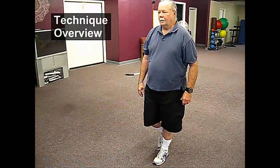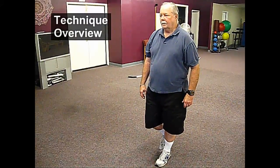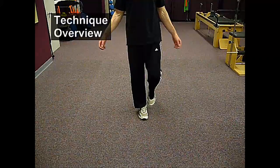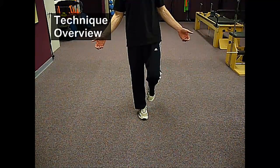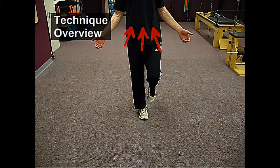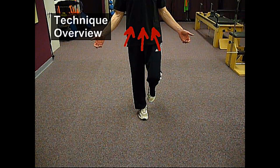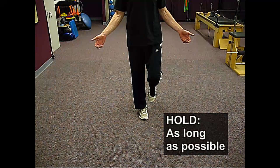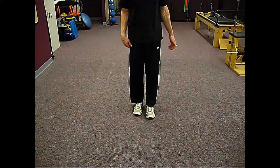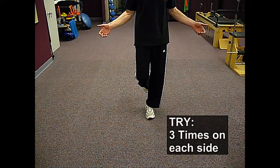Stand up straight with your eyes looking straight ahead, and then stand on one leg and bend the other leg to 90 degrees. Make sure to try and tighten your trunk muscles to hold your upper body as stable as possible the entire exercise. Stay on one leg for as long as you comfortably can and then switch sides. Try 3 times on each side before moving on to the next exercise.